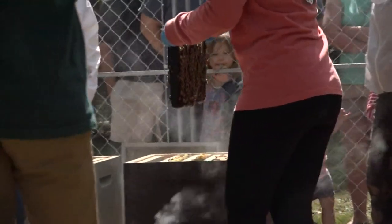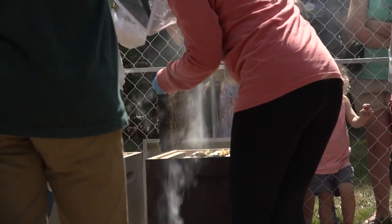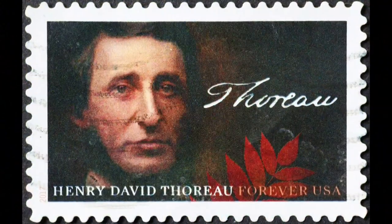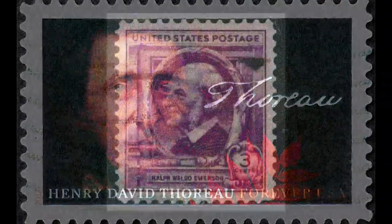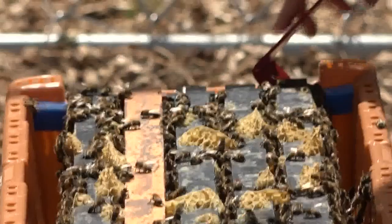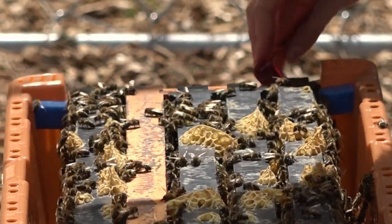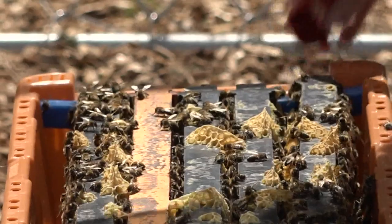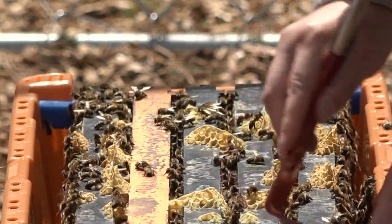Beekeepers will tell you that working with bees can be peaceful, that any anxiety you might have slips away. I'm going to make an English connection since I'm an English teacher. Thoreau was a beekeeper. I've read things about Emerson being a beekeeper. There's this kind of transcendentalist philosophy behind beekeeping where you really need to be calm and centered and a part of nature in order to be a successful beekeeper.